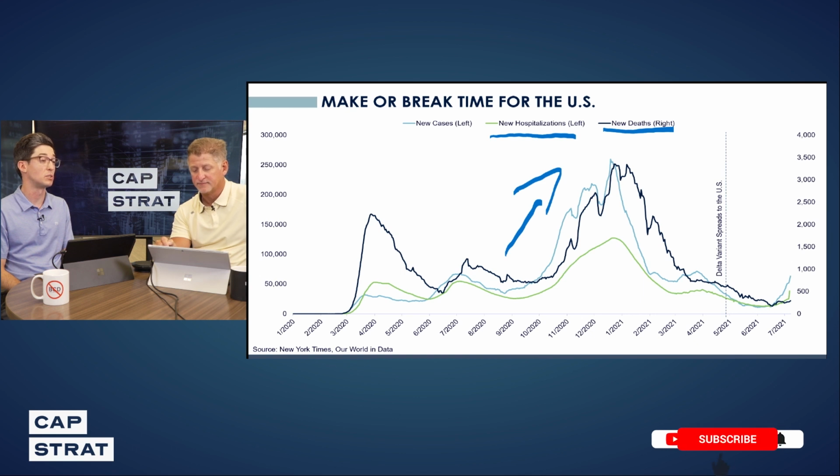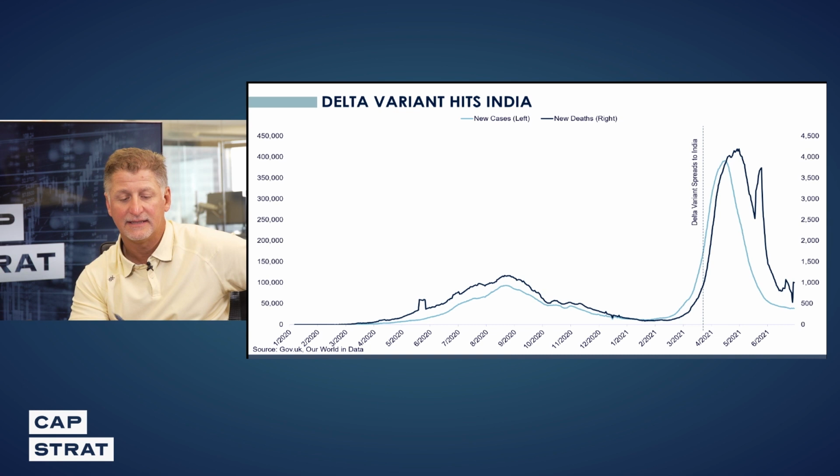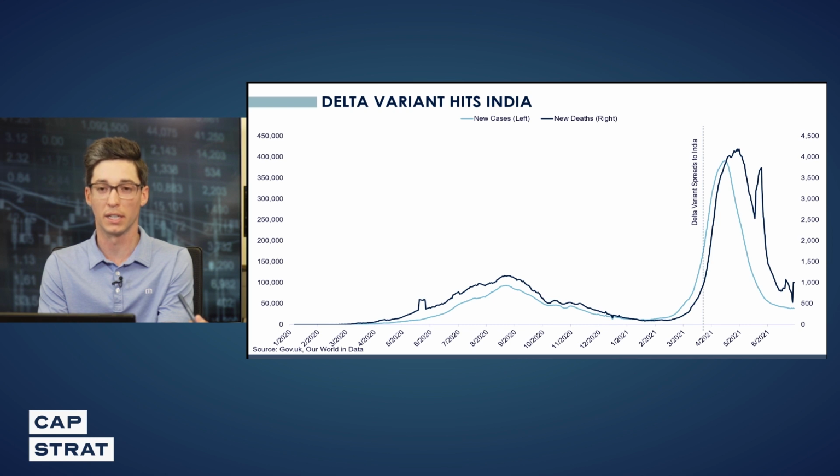You have to look to other countries in the world that have similar vaccination rates, but have been dealing with Delta for longer, for clues as to how this is ultimately going to play out. So let's look at India. They were pretty hard hit. Yeah, in India. So this goes to show that we are very lucky that our vaccination rates are so high.